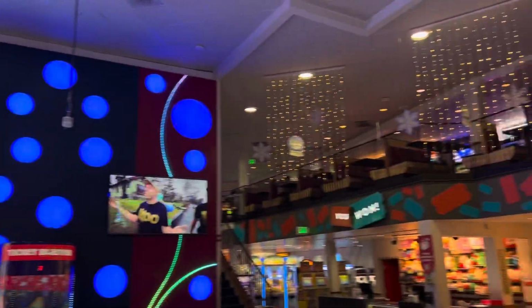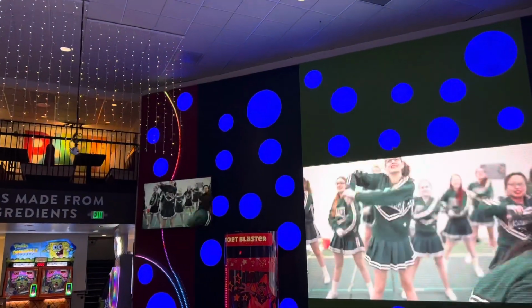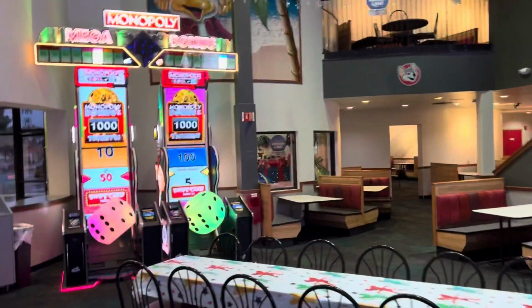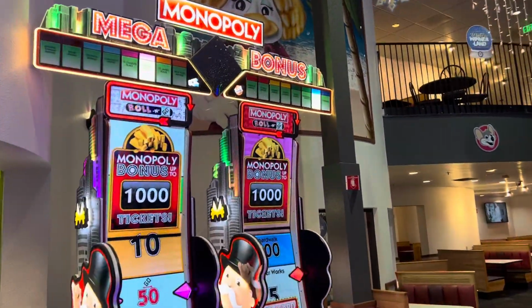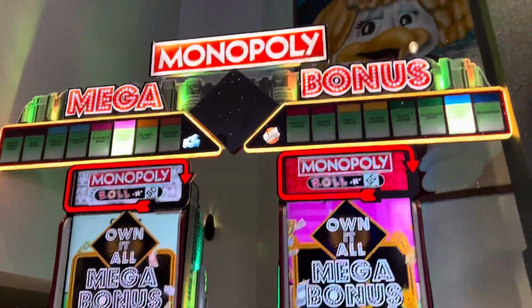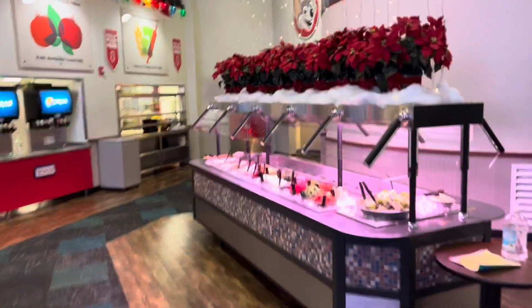This Chuck E. Cheese is 2 floors to the public, and there is a 3rd floor that I wish I could get, but unfortunately I cannot get it right now. So here are all of the tables for the parties and the party area, and up there are some more seats, and over here right by the entrance there is actually 2 of the Monopoly roll and go games. This game is new here. I think it is 2 points per play, and you can win 509 tickets if you get all of them. It's pretty cool.